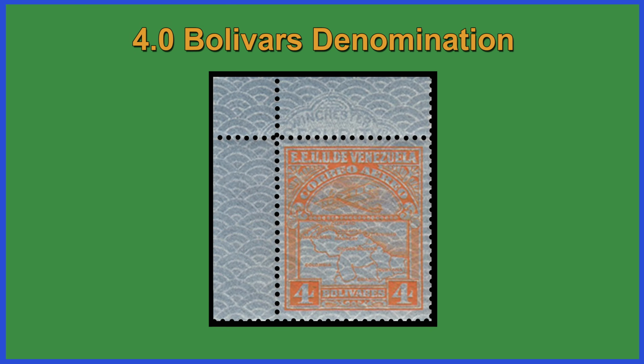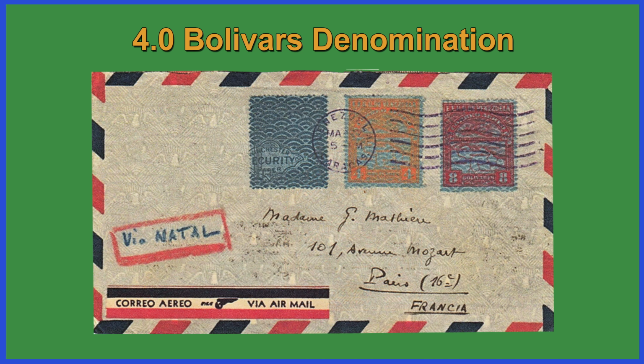The 4 bolivar denomination totaled 45,000 produced. In this seldom seen mixed franc example, the explanation for its use lies in the fact that it helped pay for the relatively expensive mailing to Paris through Natal, Brazil, amounting to 12.15 bolivars on a likely aero-postal flight.